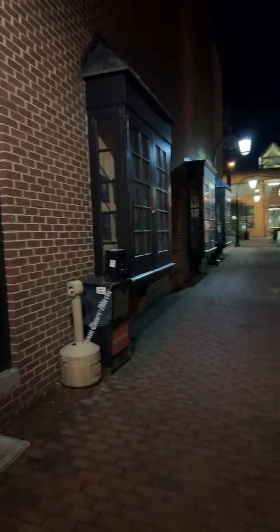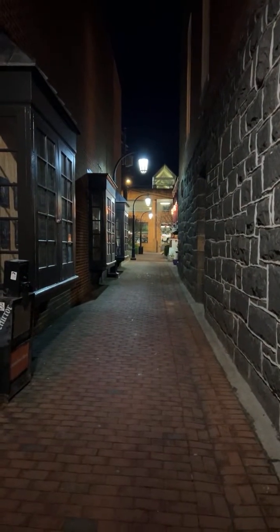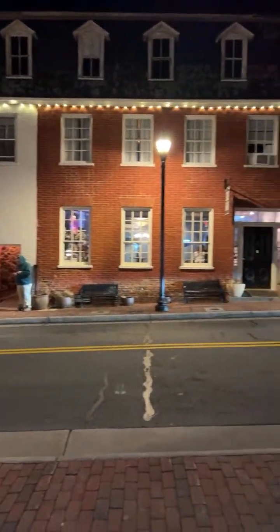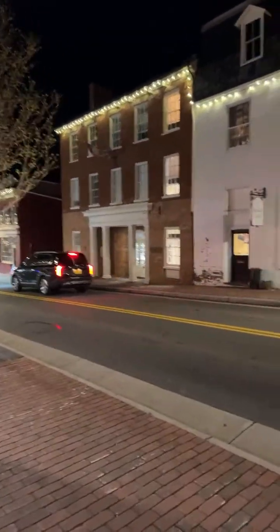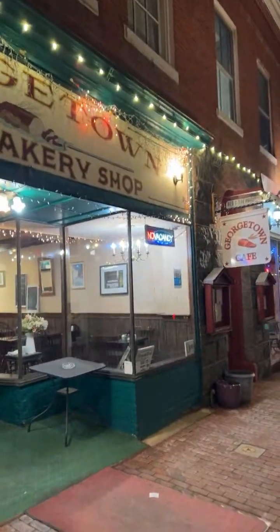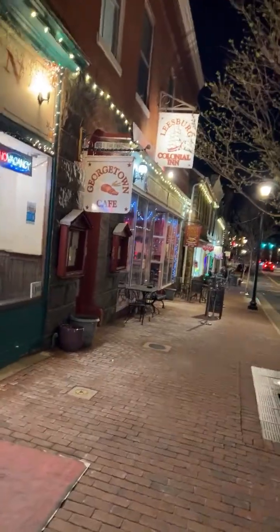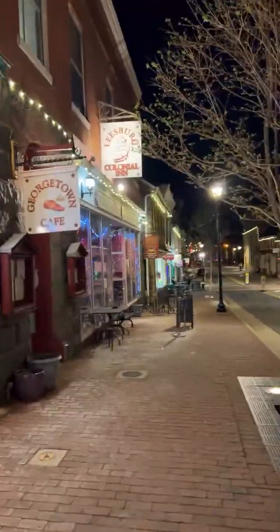Oh, look at this little alleyway. Check this out. Okay, this looks like something out of Harry Potter. This looks like Diagon Alley. Pretty cool. Looks like 1930s New York. Yes, the mix of stone and brick and the federal style architecture with a little bit of Victorian influence. And then these little pubs. I mean, these kind of look seaside, but trust me, we are landlocked here, except for the Potomac River nearby.